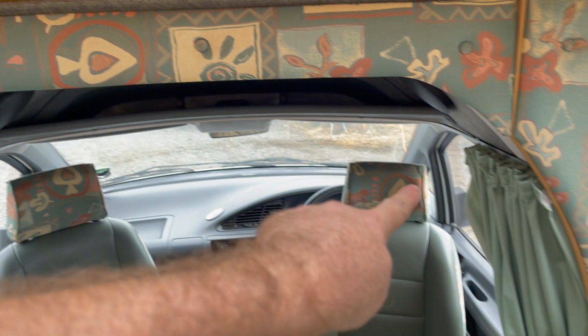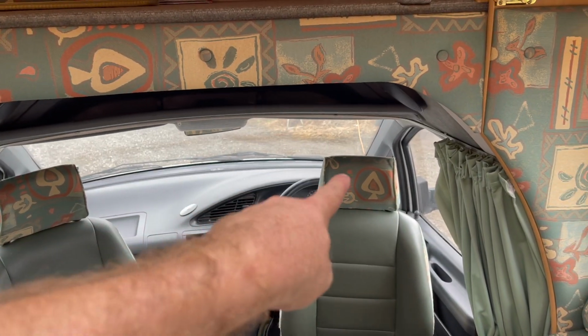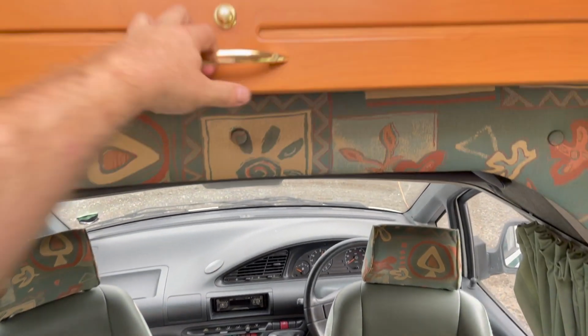What have we got here? We've got the crank handle for the awning. We've got foil covers, which is a nice feature. They'll go over the windows in the winter or the summer. It'll keep you warm in the winter and cool in the summer, and they just fit on the windows behind the curtains.